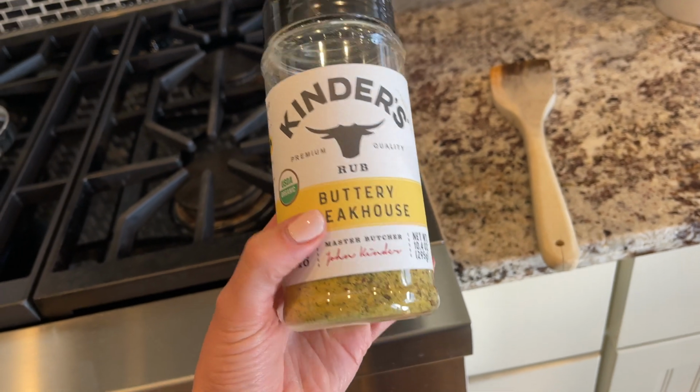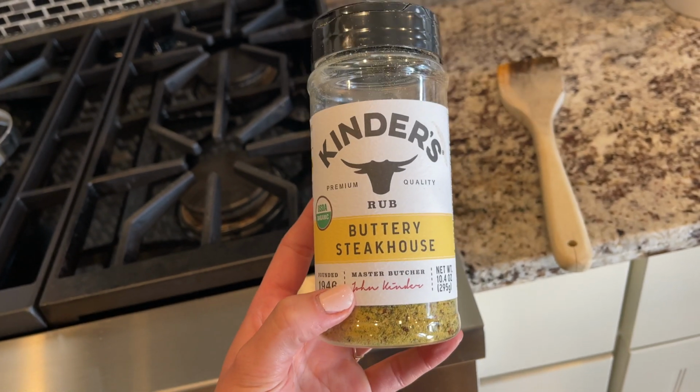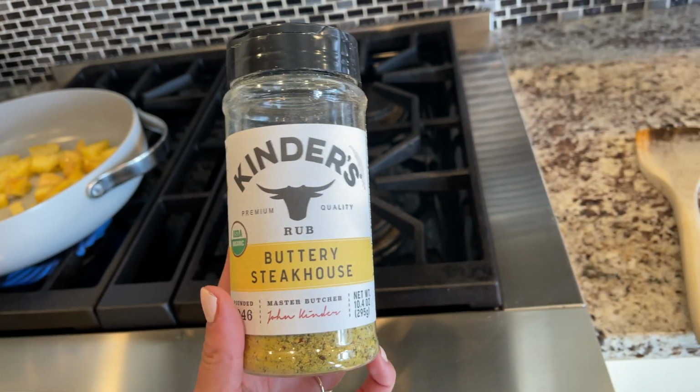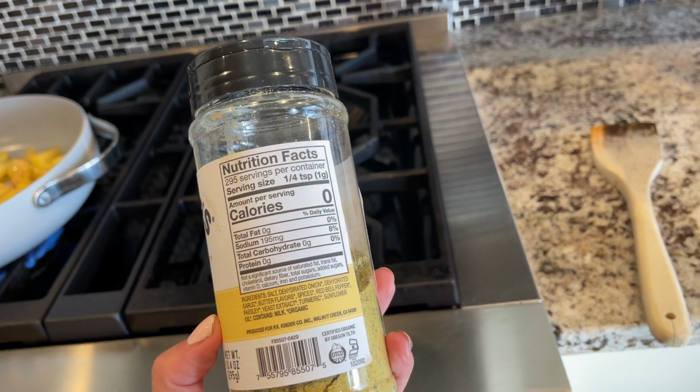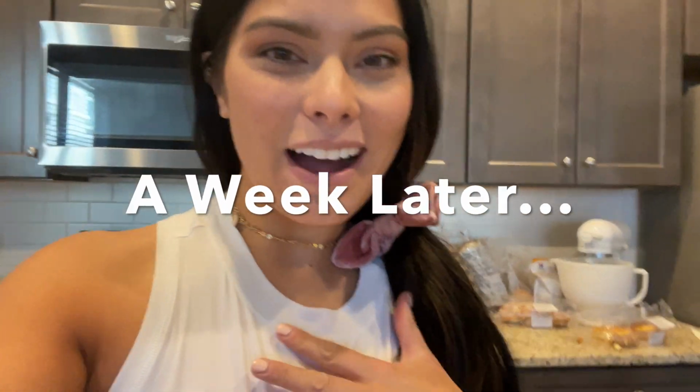This is one of my favorite seasonings. You can get it at Costco, and it's called the Buttery Steakhouse. Oh my gosh, it is so good. We put it on steak. I put it on these potatoes. I put it on like everything. Asparagus. It is so, so good. It's definitely harder to get good lighting in this house.